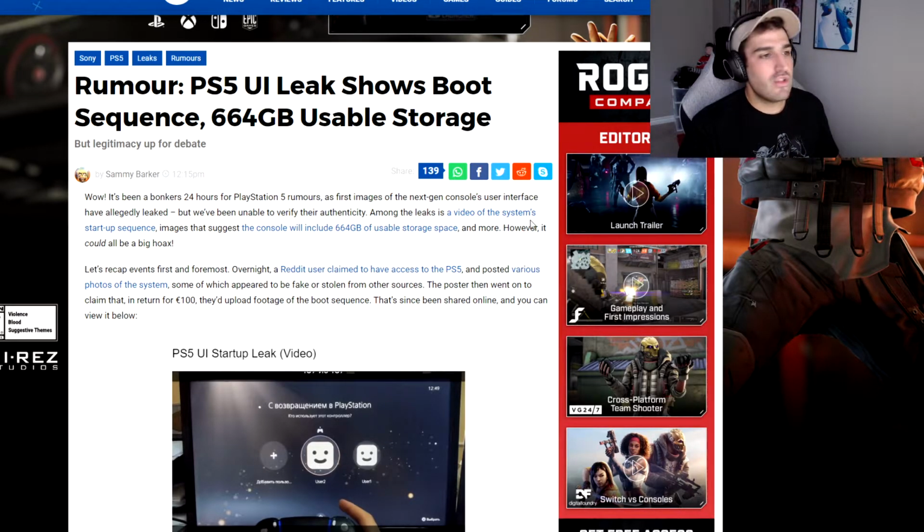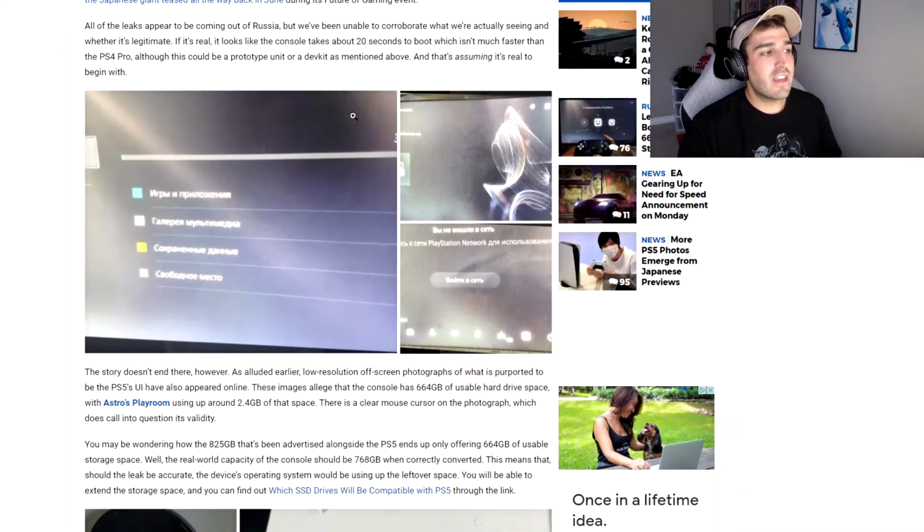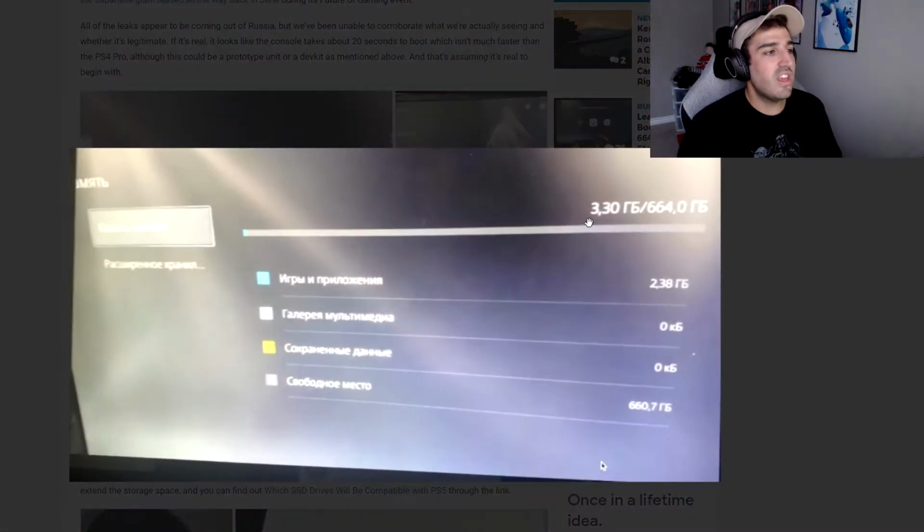Now, this comes from a Reddit user, a Russian Reddit user, showing these pictures of the user interface that potentially has been leaked as well. This here being the opening screen where you select which profile you're using on the PlayStation 5. Then continues to go into the storage options, and you can clearly see here that there's only a total of 664 gigabytes available for game downloads.